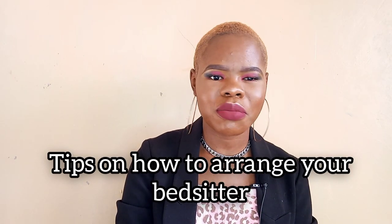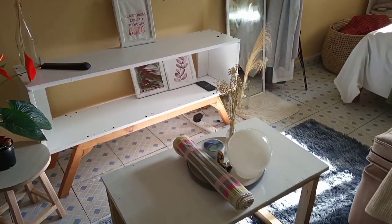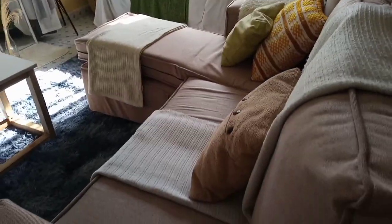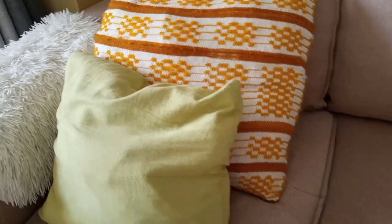So in today's video, we're going to talk about tips on how to arrange your bedsitter or a studio apartment. But I'll call it a space because it can actually apply to anyone, whether you live in a one bedroom or a two bedroom apartment. That's why I'm using the word space. But mostly it's small spaces, because my space is small. I live in a studio apartment, or a bedsitter, that's how we call it in Kenya.